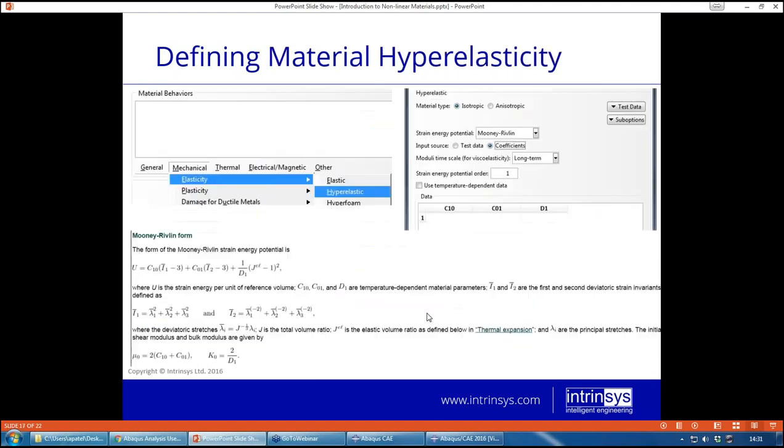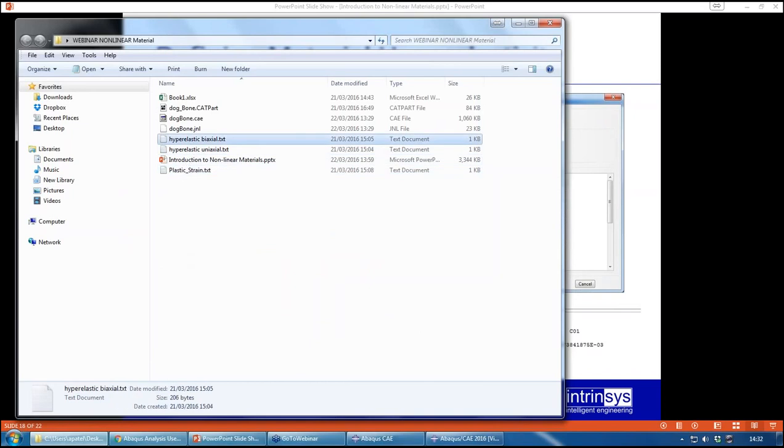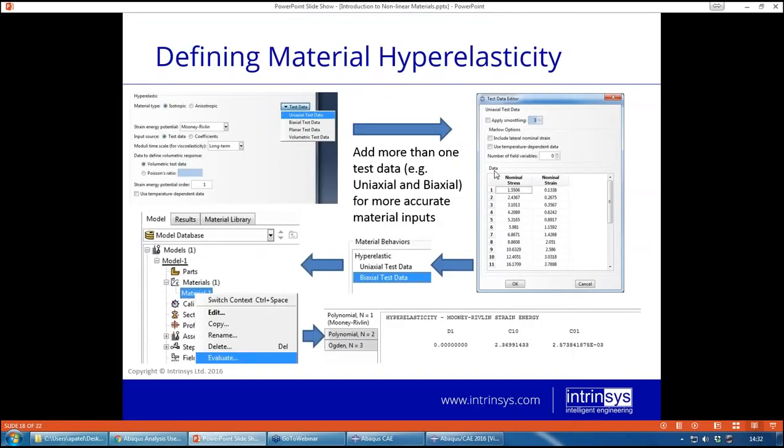Now, I've been given it in both uniaxial and biaxial test data. The more you add, the more representative of the material it is. So I'm going to change from coefficients to test data. The test data I have, I'll go back to this folder, biaxial and uniaxial data of my hyperelastic material. So basically the nominal stress and the nominal strain.